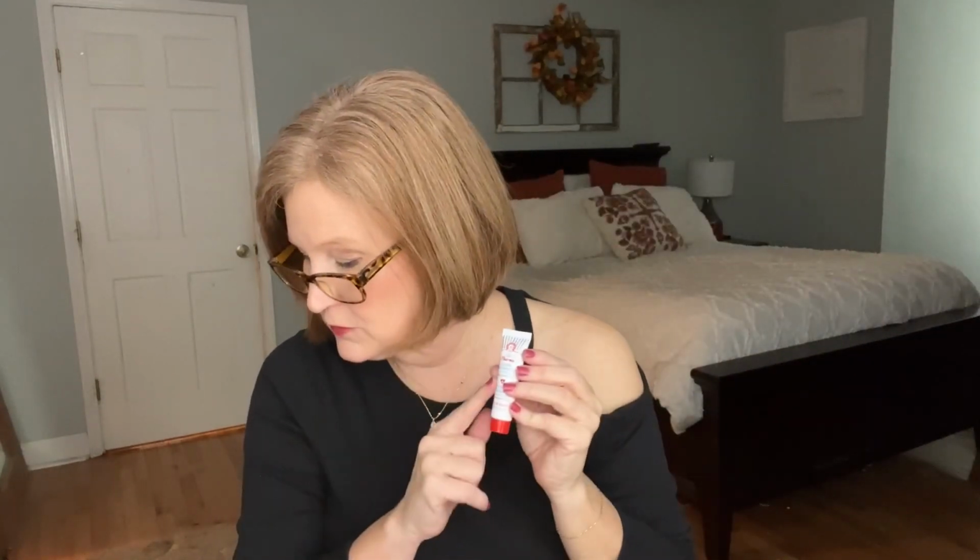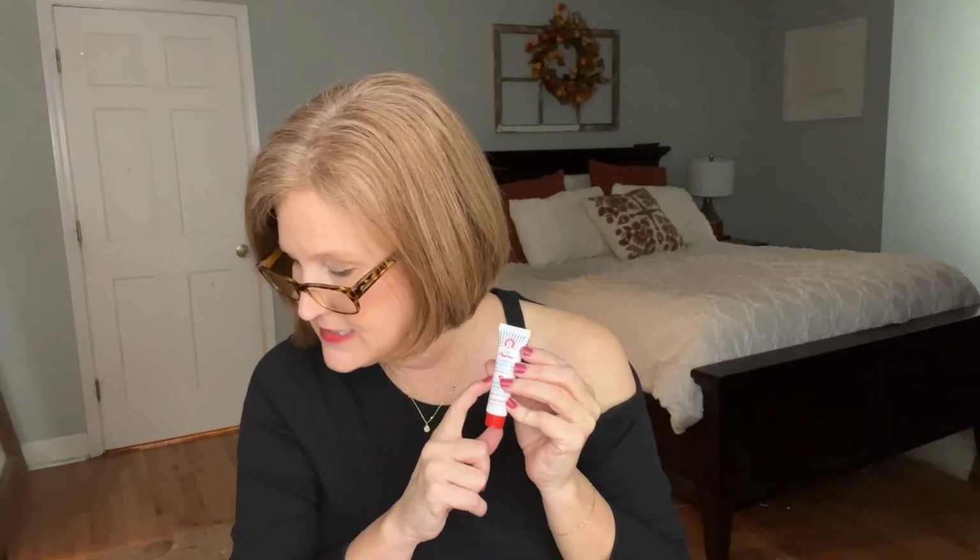But we all do have times where our skin is just breaking out, and this looks like it'll be a good product to kind of pull it out and clean it out. So this will be handy to just have in my drawer when I'm having that issue. A full size of this guy, I didn't write it down, but I'll put it on the screen right here.